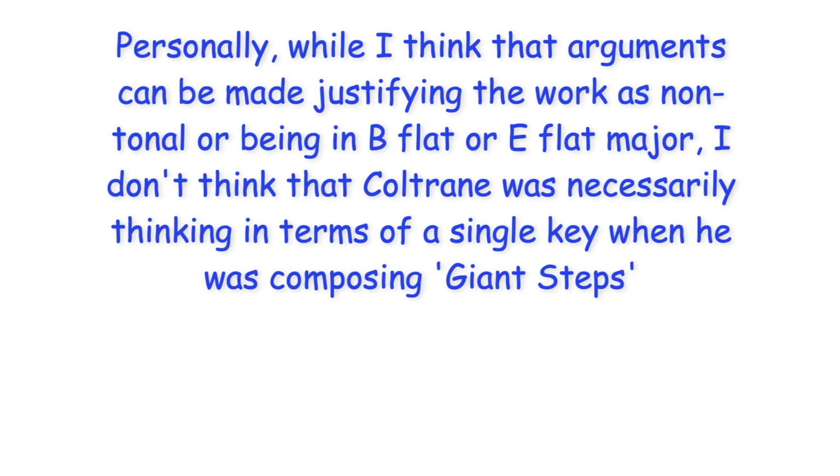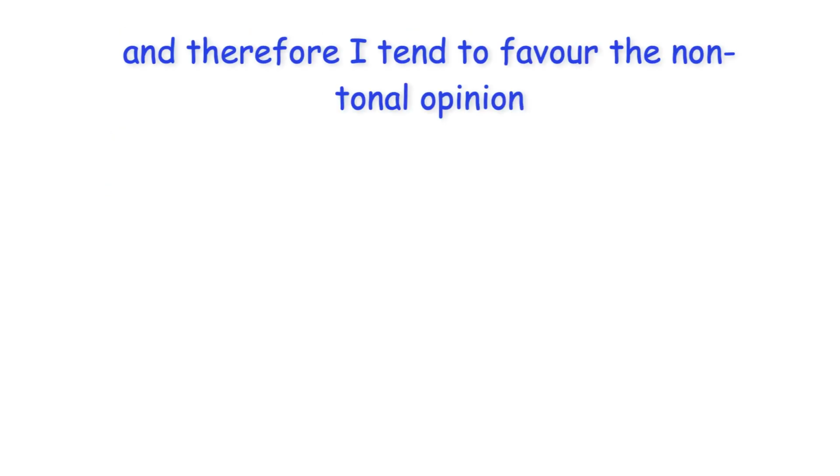Personally, while I think that arguments can be made justifying the work as non-tonal or being in B-flat or E-flat major, I don't think that Coltrane was necessarily thinking in terms of a single key when he was composing Giant Steps, and therefore I tend to favour the non-tonal opinion.